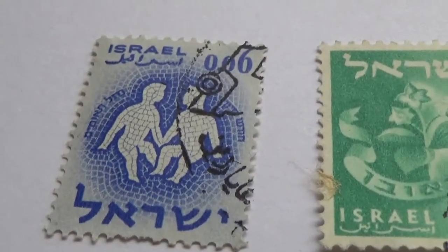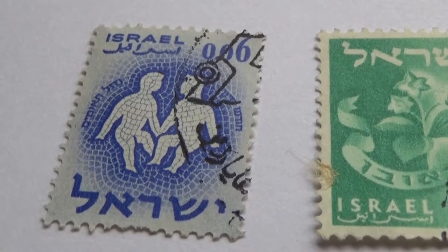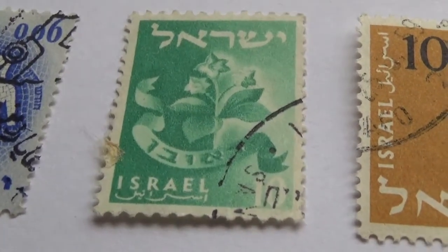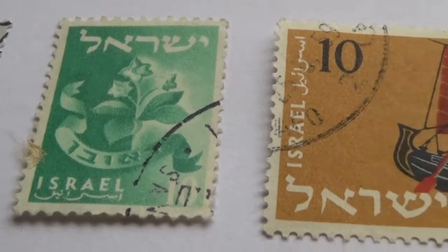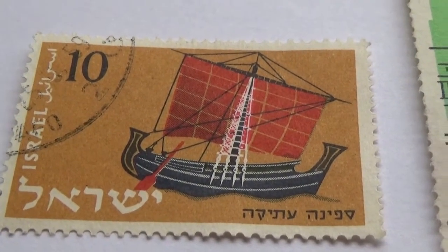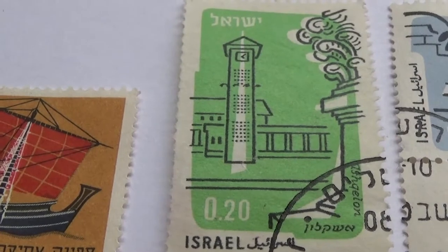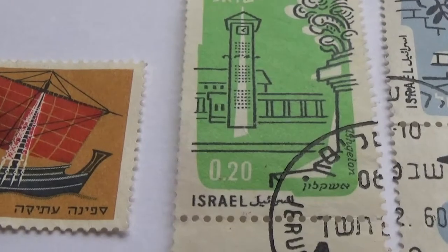Here we have that one right there, 0.90. There's this one here, which is a 10. Here's another 10. It's a ship. And this one here, 0.20. Got the extra little piece hooked up to it.